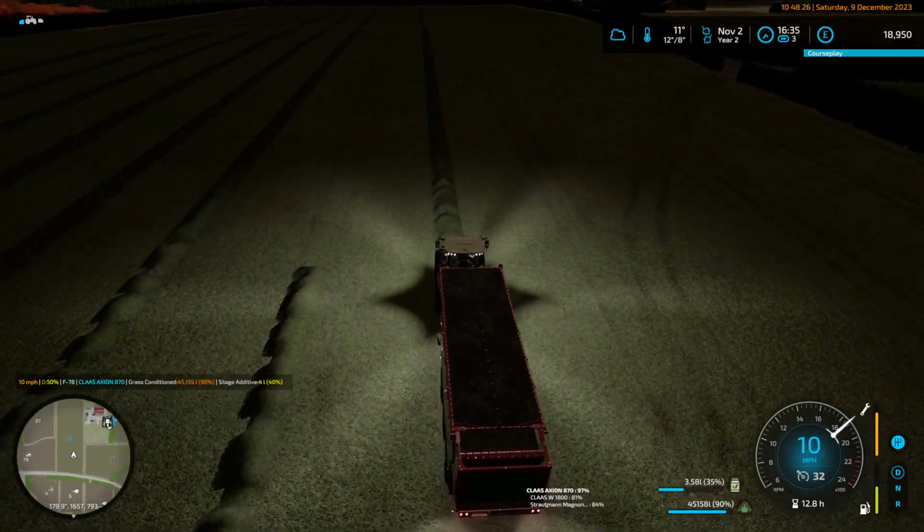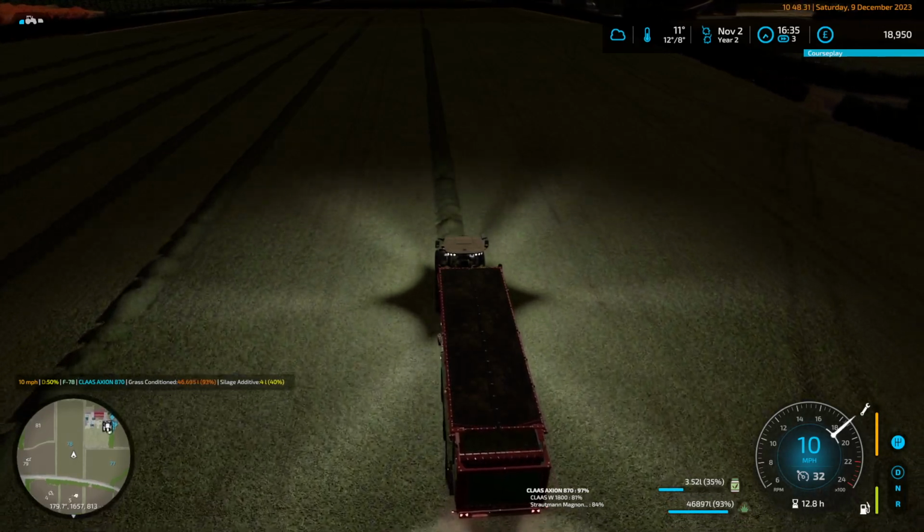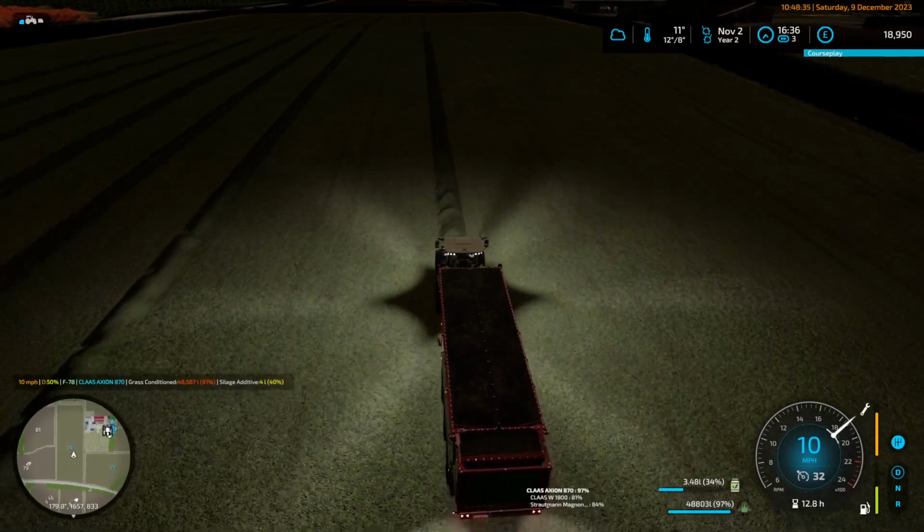I picked the wrong row. I should have been on the one to the left. Oh well. At least I'm not going to run out of grass on this row.